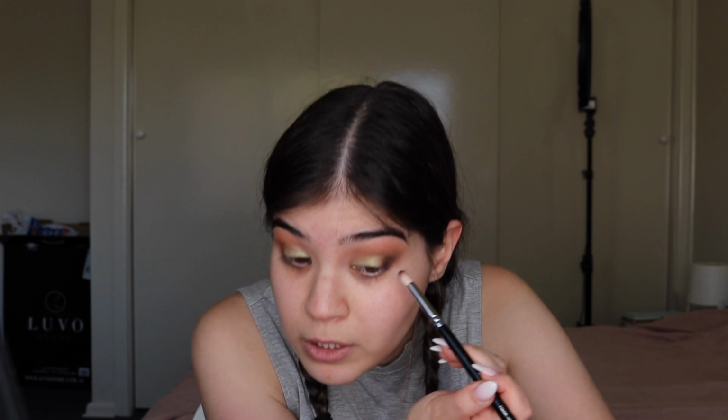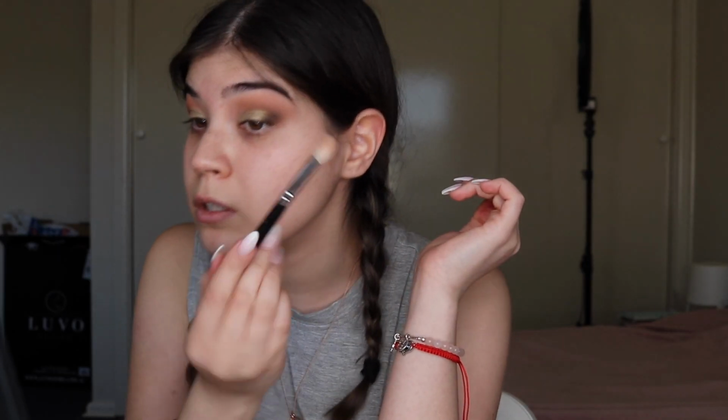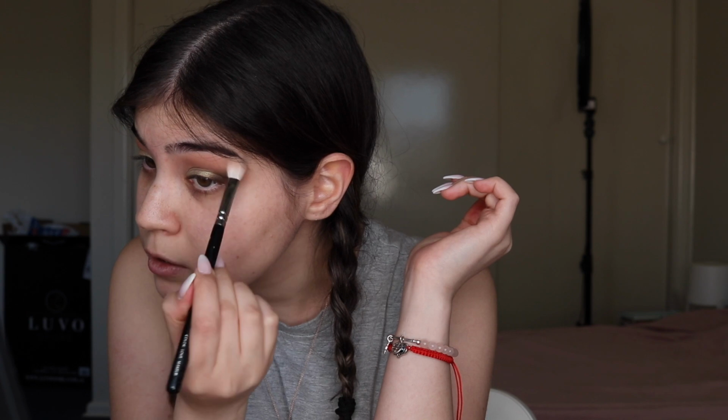What do you guys think? If I'm being totally honest, I feel like the black made it look a little bit more dirty. So I don't know if I'm really into it. Okay, I feel like that made it better, just taking a clean brush and just going over everything, just to soften it all out. I think that made it look a bit better. What do you think? I don't know, I still think it looks kind of messy-ish.